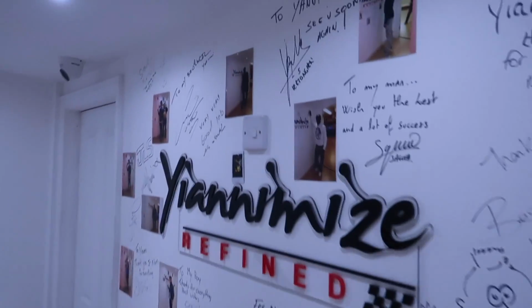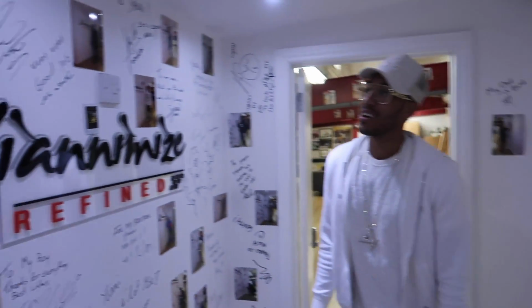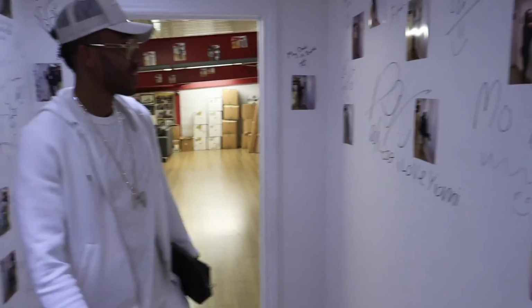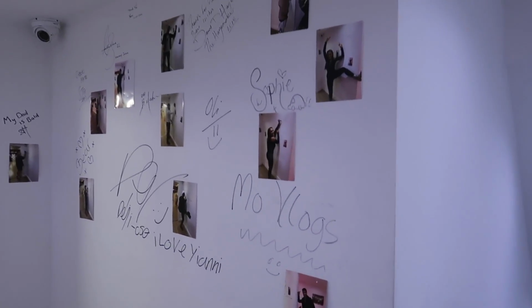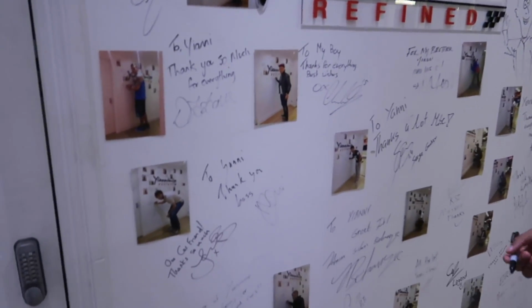So we've got loads and loads of football players. You've got to get Mr. Aubameyang to sign the wall as well. You're going to go this side, you're going to go with all the boxers. You've got all the boxers here. You've got football players here. I'm trying to figure where we can. You're going to go with the football players.